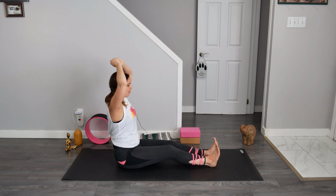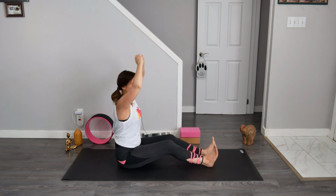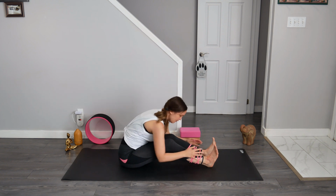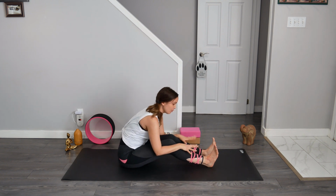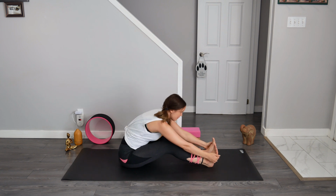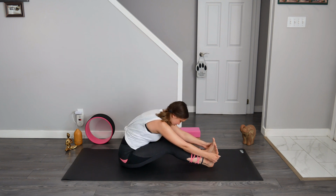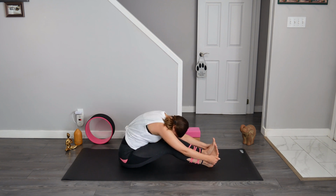And then on an exhale, begin to bend the knees quite generously, draping your upper body towards your thighs and allowing your hands to either fall on your shins, your ankles, or even the soles of your feet. Look forward out in front of you. Breathe in here. And then on an exhale, bow your head, chin towards your chest, forehead towards your knees.